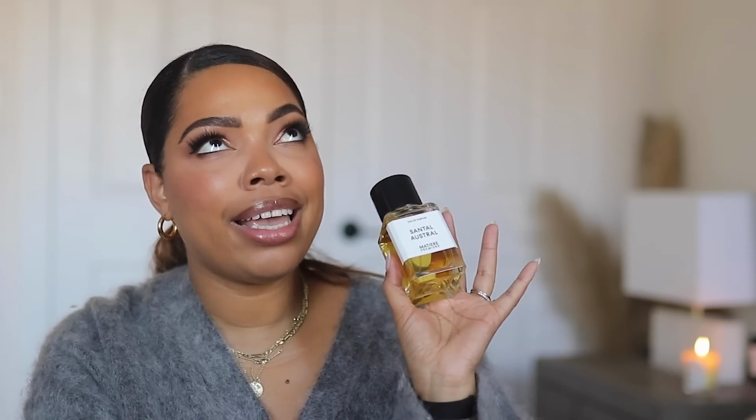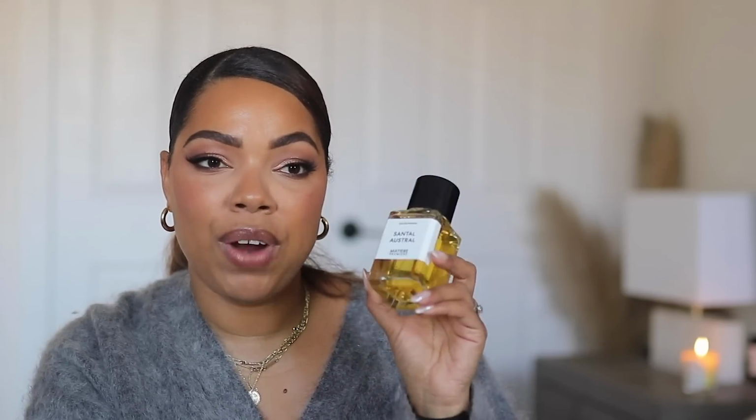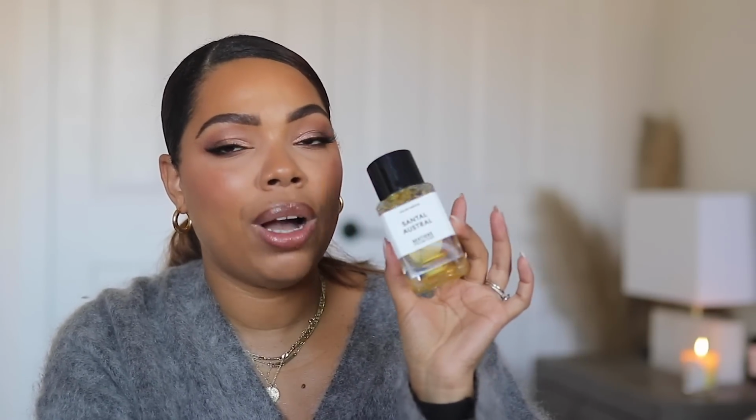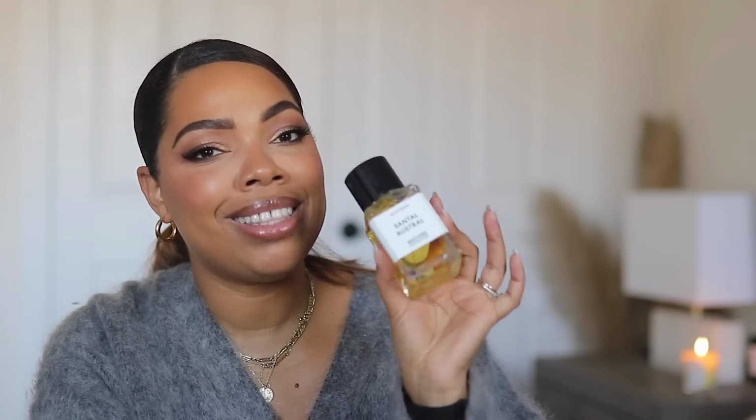New to my collection, and I cannot wait to be wearing this up and down and give you guys a full review very soon of this one and a couple of other ones. I do have a full-size bottle of this and Radical Rose. Radical Rose is my favorite, but we're talking about this one today. And definitely let me know, have you tried out any fragrances from this house?